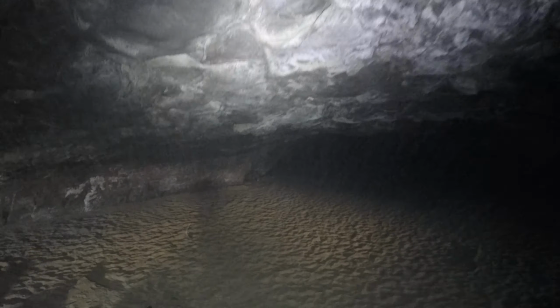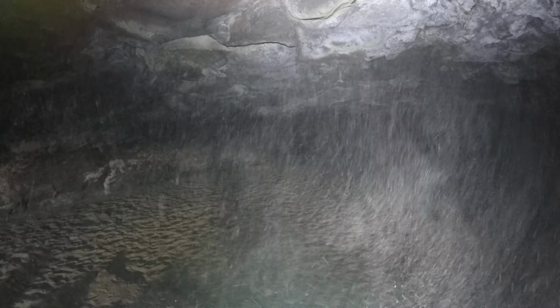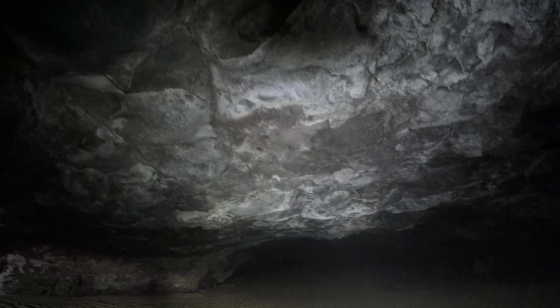What's weird, like here, let's see if I can get the thing to adjust. See how rounded and smooth it is. It's almost what you'd expect from erosion. This isn't an erosion cave though. Maybe that was an air bubble when it formed. I'm not sure.